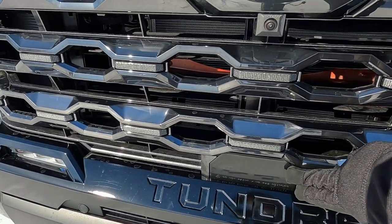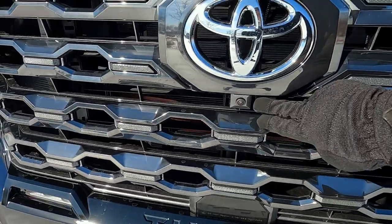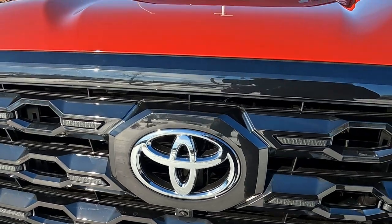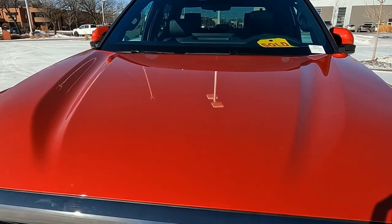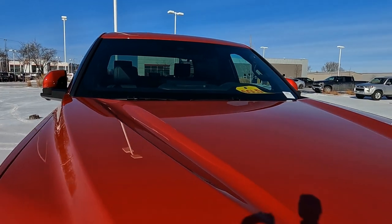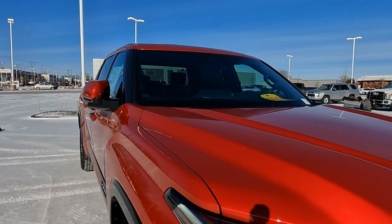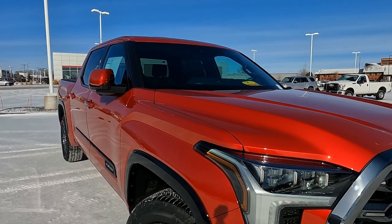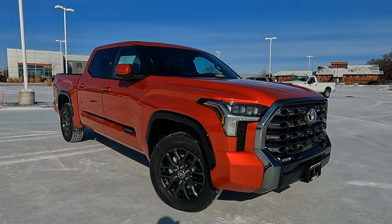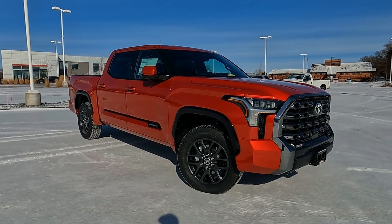Here's your dynamic radar cruise control panel. And then we have our forward-facing terrain camera right here. So a lot of cameras on here. We do have the 360 camera setup. Love the lines on the hood of the new Tundra. Nice aggressive look. The way the headlights kind of wrap up and over the hood. Looks awesome on there. Let me know in the comments if you like this color combination.